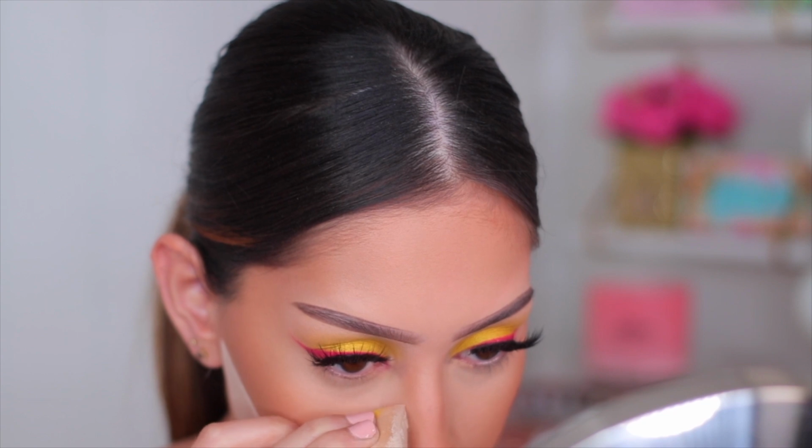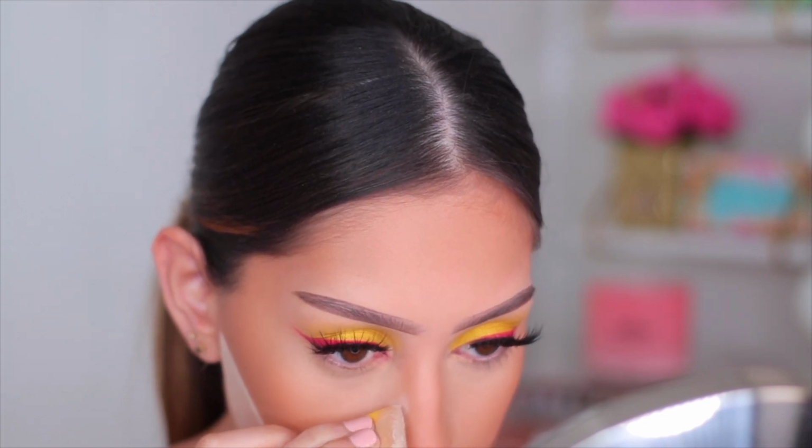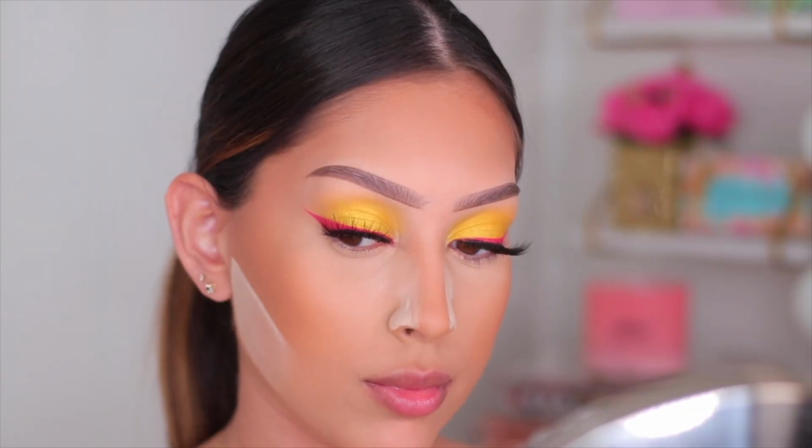I just wanna make sure it looks nice and clean towards my jawline. And then I'm also going to take that powder to the sides of my nose. It should look something like this. And girl, we're going to let her sit, okay? Let her do her magic.